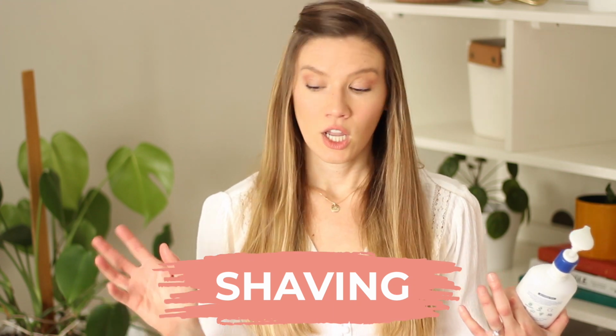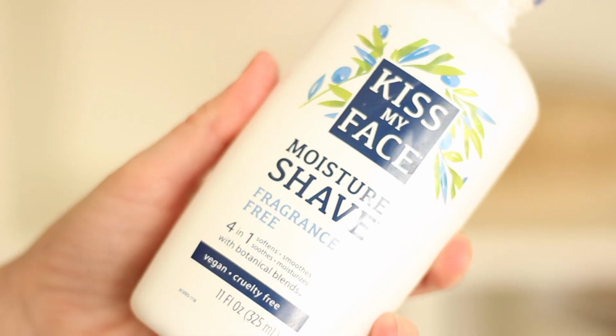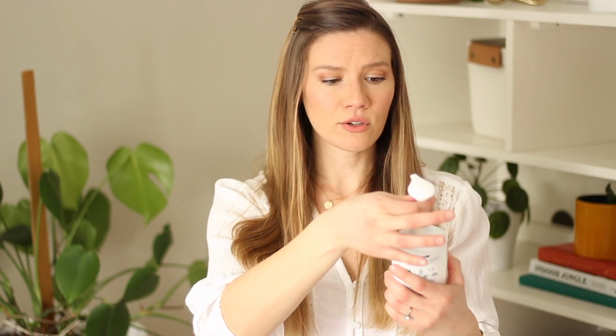I'm gonna warn you, this bottle has seen better days, and I'll tell you why. So we're gonna talk about shaving cream. For shaving cream, I use two different things. I will also use the Alevia Body Cleanse. This works great for shaving, but I don't really like to waste that on shaving. And I love the Kiss My Face Moisture Shave. I get the fragrance free. You can see it's kind of gross looking, and that's because I have used this for years.